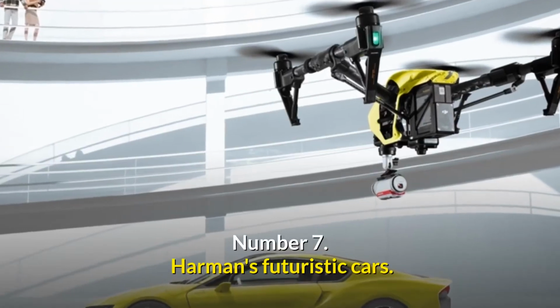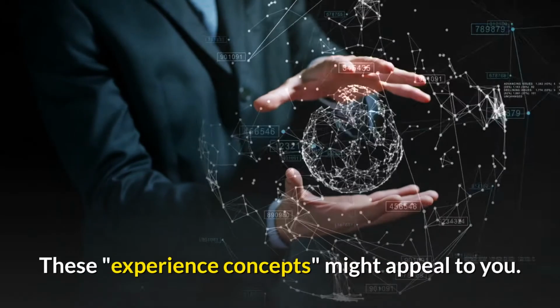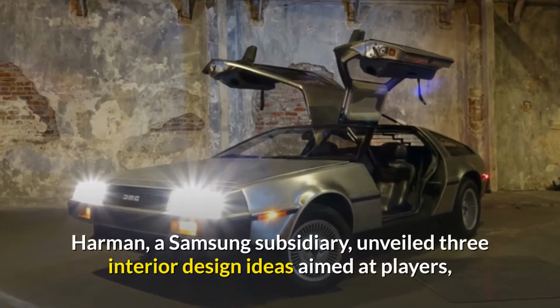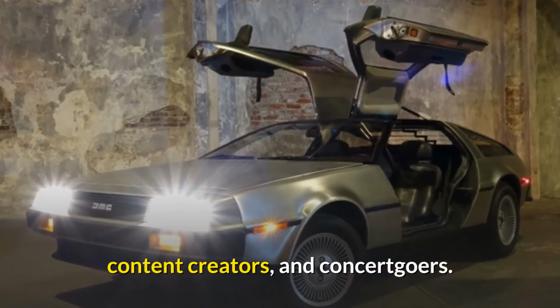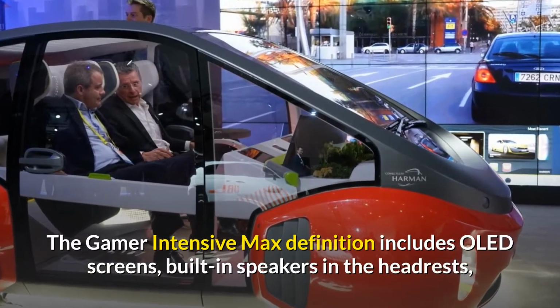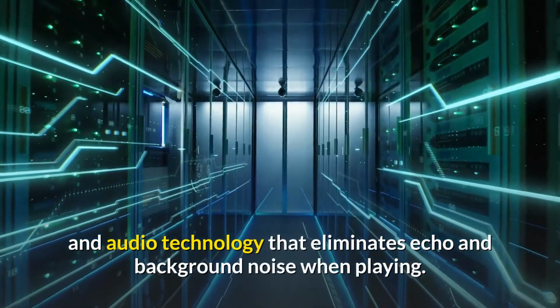Number 7. Harman's futuristic cars. Do you think Android Auto is lacking in features? These experience concepts might appeal to you. Harman, a Samsung subsidiary, unveiled 3 interior design ideas aimed at players, content creators, and concertgoers. The gamer-intensive max definition includes OLED screens, built-in speakers in the headrests, and audio technology that eliminates echo and background noise when playing.